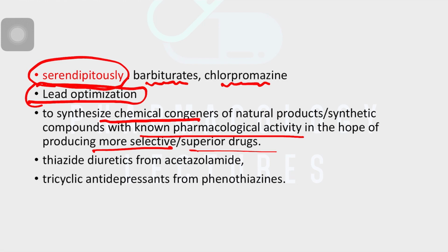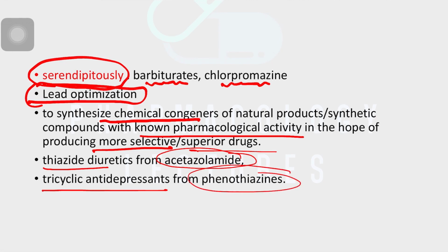than that known product. That is called lead optimization, and many of the drugs nowadays are produced by this concept only. For example, from amphetamine they produced methamphetamine, right? So they make some chemical changes so that the drug becomes more efficacious and less disadvantageous. So this is how lead optimization works. Examples are thiazide diuretics, which were derived from acetazolamide. Tricyclic antidepressants were derived from phenothiazine antipsychotic derivatives. So there are many examples, and most of the drugs are developed by this concept that is called lead optimization.